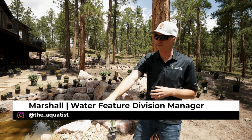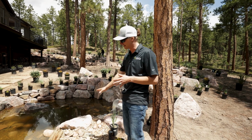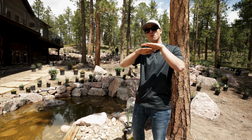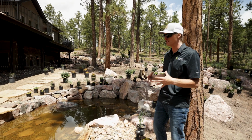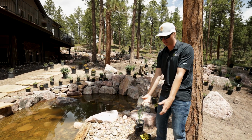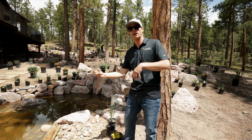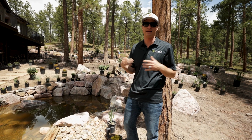You can see how we have some of these lower edges where you can have some marginals, and then by this plant it looks like it's just gravel, but if you remove a little bit of that gravel, there's actually a base of water there to where you can even put aquatic plants there. And then what happens over time is the aquatic plants start maturing, the terrestrial plants start maturing, and you have no idea what becomes aquatic and what becomes terrestrial, and it just blends in and makes it look like it has been there since the beginning of time.